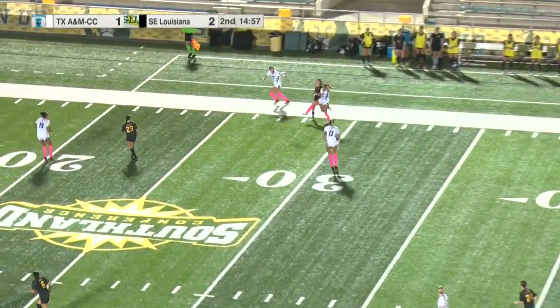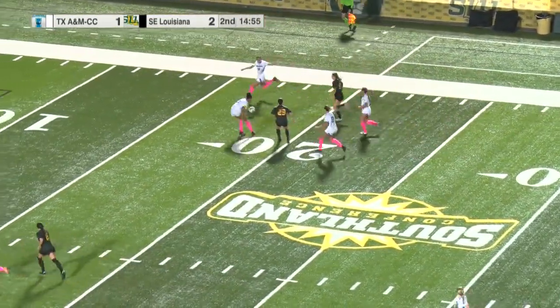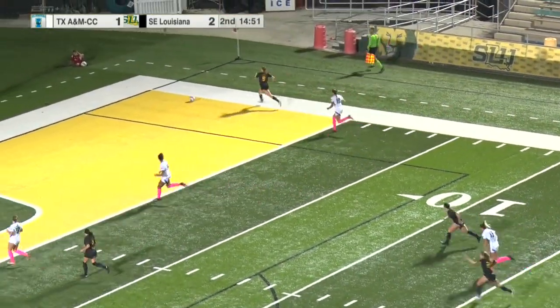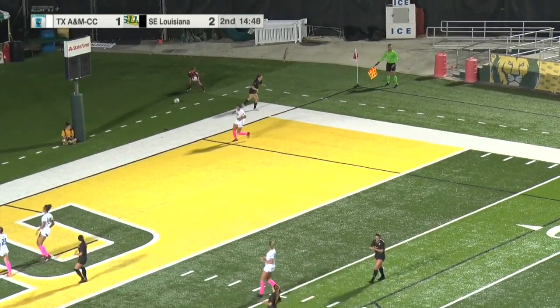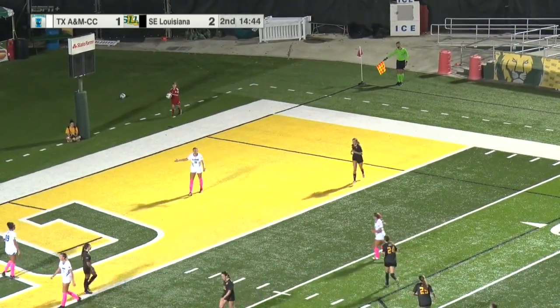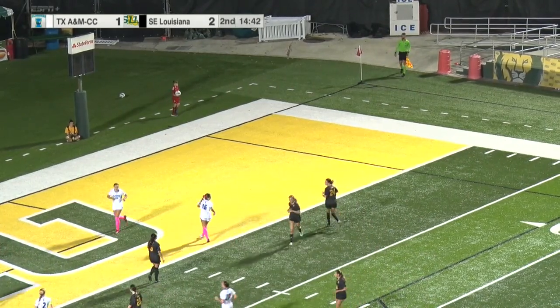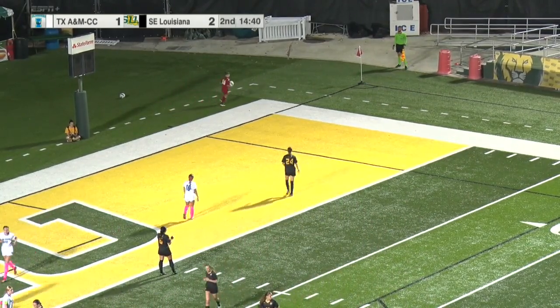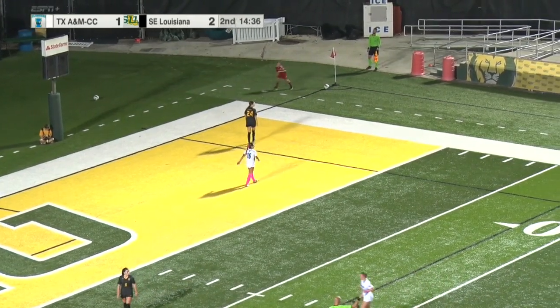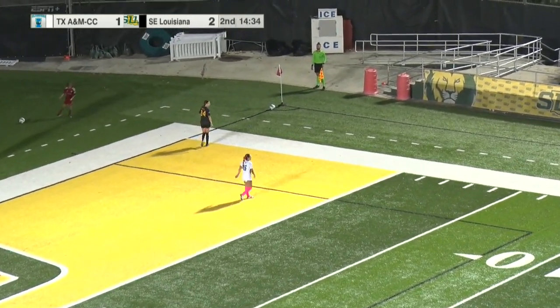Southeastern now will flick a header. Trying to take it under possession. Nice steal. But just running out of room. I believe that was Brockman. Picked the pocket of the defender from the Islanders, but just ran out of green turf where she could have been on her way. Yeah, and I think we'll have a corner kick here to the Lions.